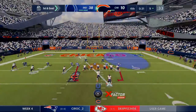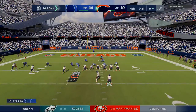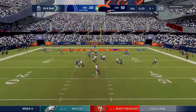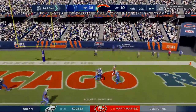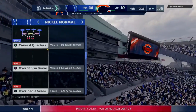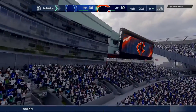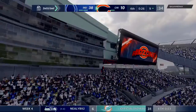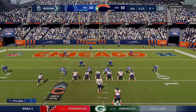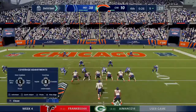Out of the gun, they'll look to throw. To the goal line, but it's incomplete. He was trying to hit Taylor Gabriel that time, but it'll be 2nd and goal. At this point in the game, they've got to continue to try anything they can. They're still working at it, even though this one feels like a lost cause.